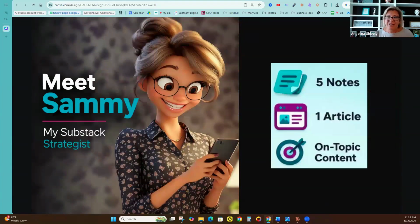Kimi, she's my Substack strategist. I have her, again, take that same topic, and she's programmed on Substack. And so she writes 5 notes, an article, and then she's referring to that topic again. So it's allowing me to be consistent because, again, those of you that know me know that I like to hop around. That is my ADHD, and I like the new shiny objects. But this helps me to be consistent with my content.